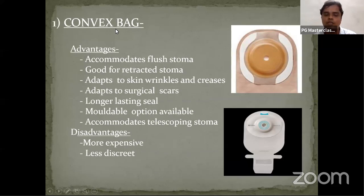Next comes the convex bag. In this, the wafer has a depth of at least half centimeter, which gives the advantage. It accommodates.